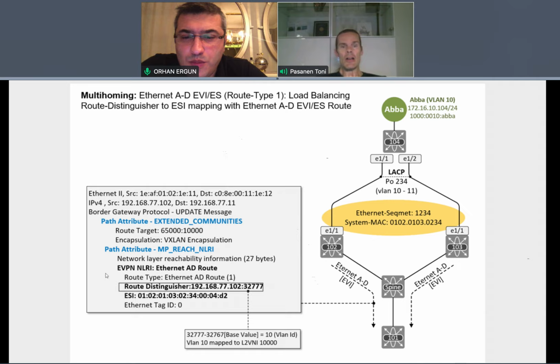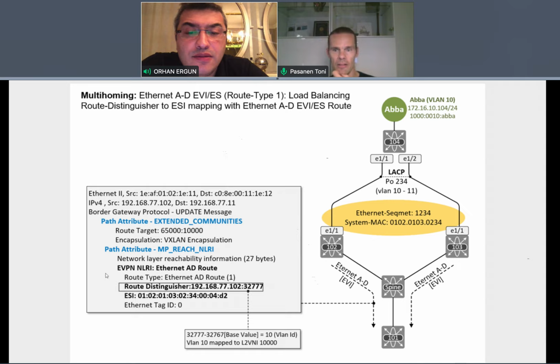So how is it calculated? Based on the route distinguisher, how does 101 know the VLAN this message belongs to? There is a base value used in the route distinguisher, which is 32767. Now when we do the math, from the advertised route distinguisher value 32777, we take out 32767, we get 10, and that 10 is the VLAN ID. It tells the remote switch the VLAN ID connected to the ESI. So I know, Orhan, that you are the teacher and you might put this in a simpler way. So here, by the way, we are advertising this Ethernet type 1 route for load balancing from the core network.